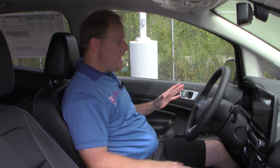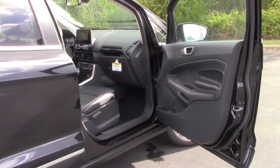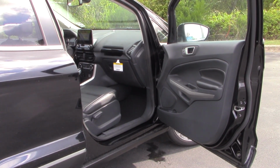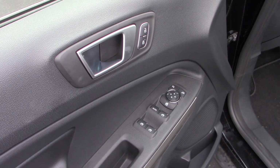Okay guys, we're here in the front seat. You have a power driver's seat, but a manual passenger seat. Everything is leather in here. The steering wheel is nice and comfortable. Power windows, power locks, power mirrors, everything you would expect in that respect in this day and age. And again, for under $28,000, that's not a bad deal.